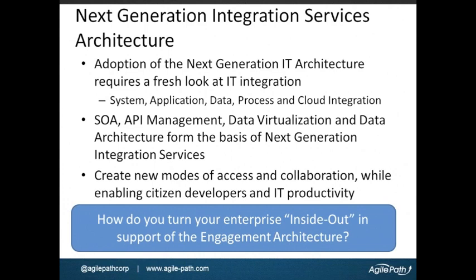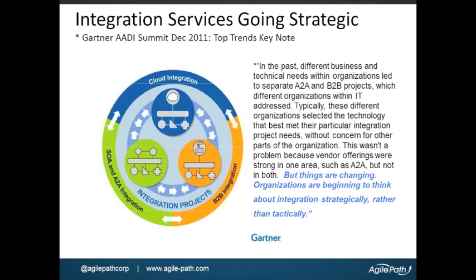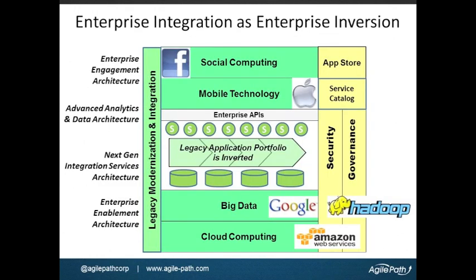So I look at this and I say, how do I turn my enterprise inside out in support of an engagement architecture that's based on mobile and social means? How do I invert my enterprise? Now, this slide from Gartner, which I won't read, but it just basically talks about the fact that integration services, according to Gartner, are going strategic, and it's a question of how do you integrate applications to applications, B2B, cloud integration, as I mentioned before. The integration space is becoming less of a how do I fix something that isn't working well to how do I strategically integrate to enable a new future. And that new future, I submit to you, is represented by this next-gen architecture.